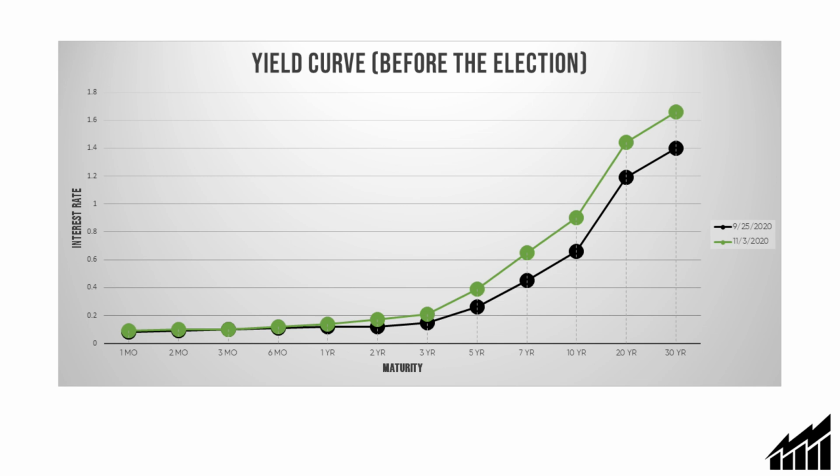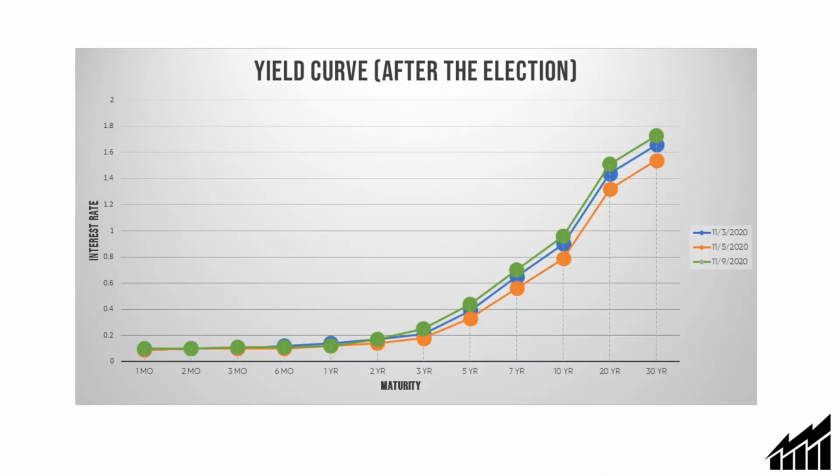Well, what has happened in the last couple of weeks is very, very interesting. Right before the election, we actually started seeing the yield curve steepen, with longer term interest rates starting to go up when short term interest rates are virtually zero. And then right after the election, the day after the election, we saw those interest rates come down right away. We saw a flattening. And the reason for that was because of the election.